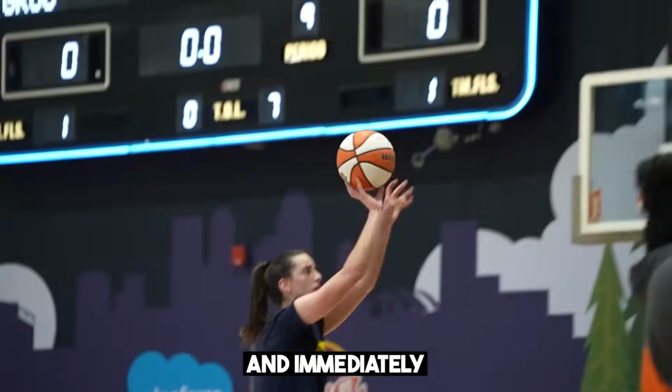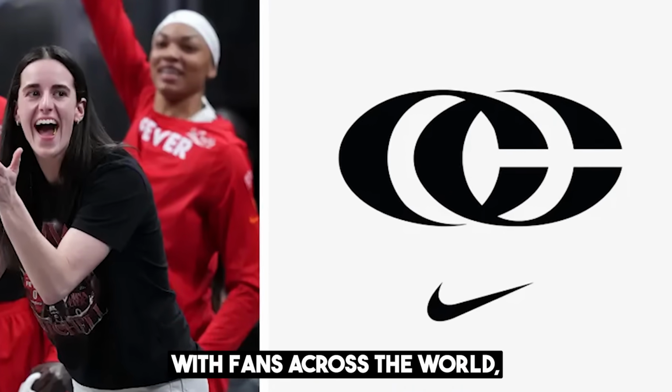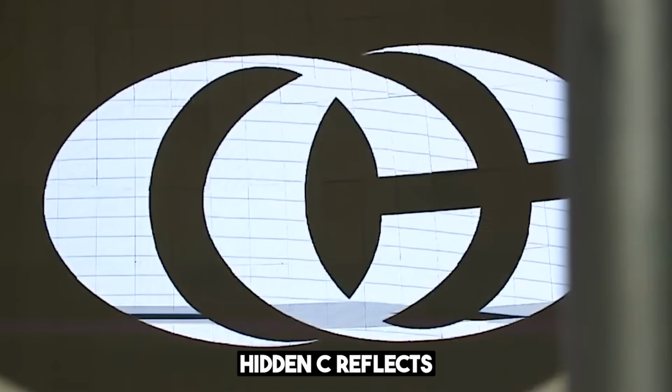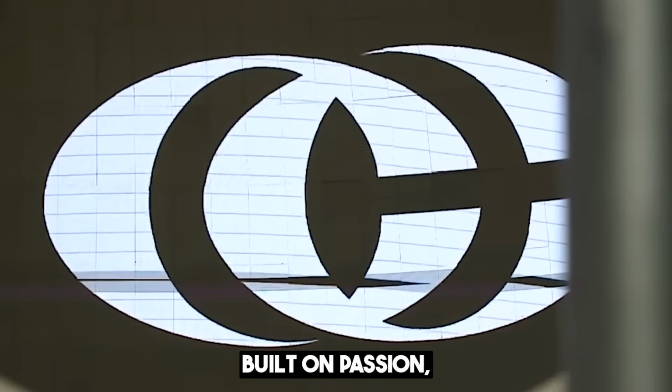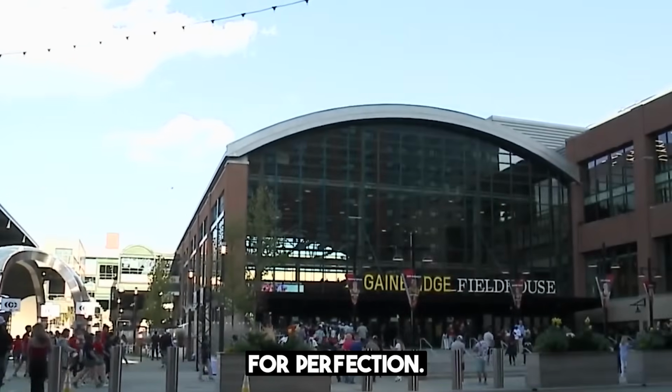There's Brianna Stewart. The logo's design is sharp, elegant, and immediately unforgettable. Two interlocking C's capture her powerful bond with fans across the world, while a subtle hidden C reflects how her game was crafted from within, built on passion, fueled by relentless determination, and driven by her endless chase for perfection. Double C on my jacket like Caitlin Clark. Flau'jae Johnson called it with her reference to CC in her song, because finally Nike has unveiled the signature CC logo, which features two C's. Caitlin Clark, of course, her name.